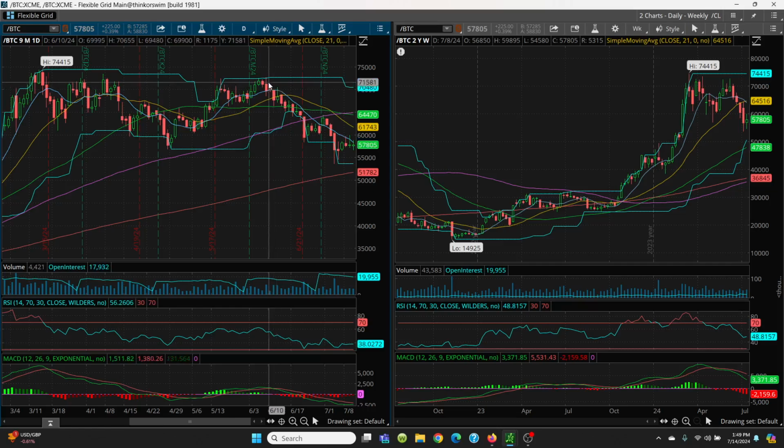Now, again, with this double top situation that went in here, we're going to be looking at that as your next resistance levels. You've got 72,660, and then we can come all the way up to 74,415. If you break out of this, you're going to 100K. There's no question about it. It's not going to be instant, but you are going to rally.